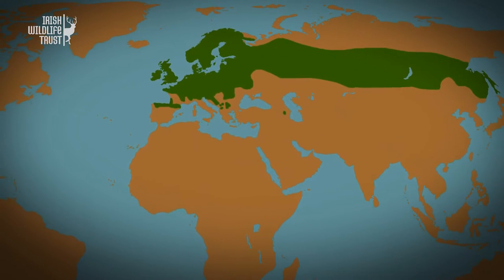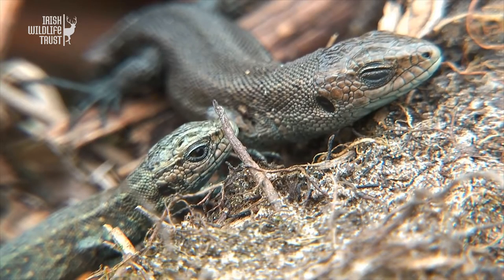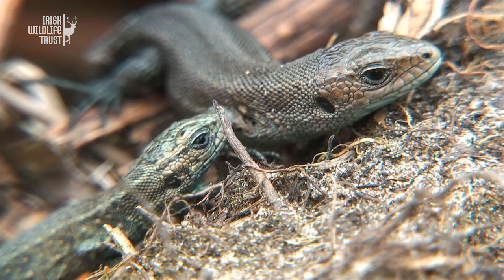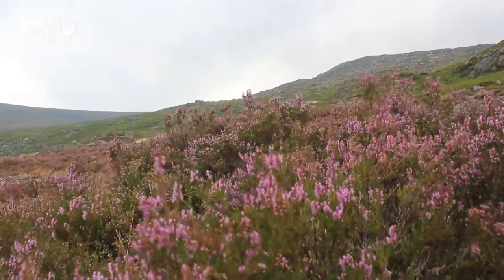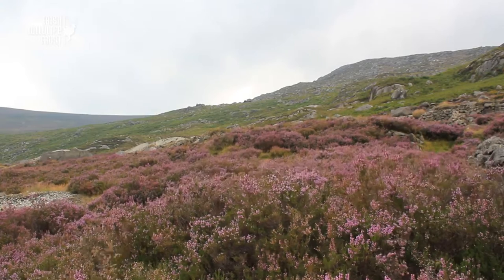Here in Ireland, we are at the western edge of this species' natural range, and it is in these colder northern latitudes that it earns its name, the viviparous lizard, as it gives birth to live young, unlike most reptiles that lay eggs. In Ireland, the common lizard can be found widespread in habitats such as grassland, coastal sites, bogland, and even in the uplands.